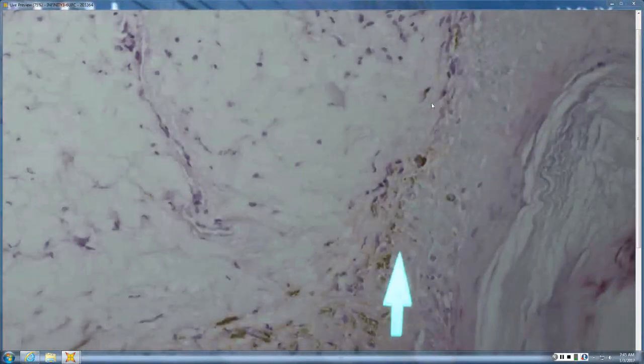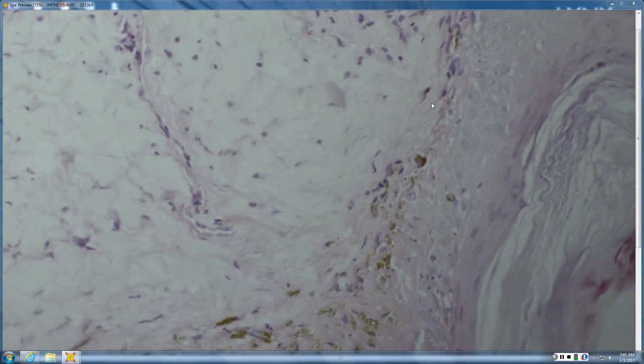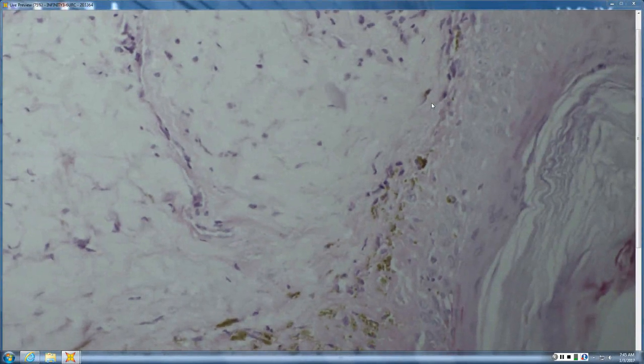And so what else are you seeing? You're seeing massive basement membrane zone thickening, pigment incontinence, and vacuolar interface. So lupus. Lupus. Very good.